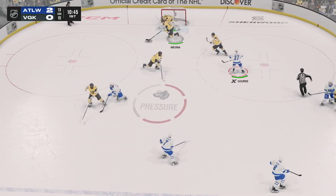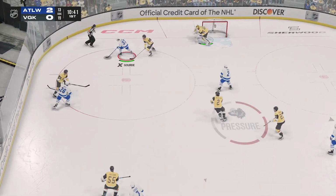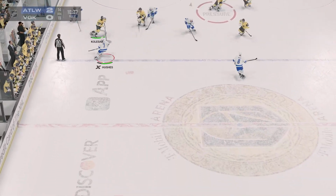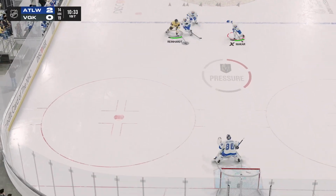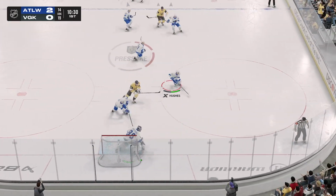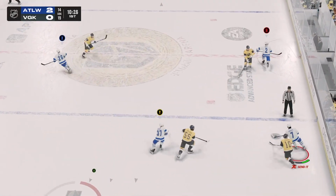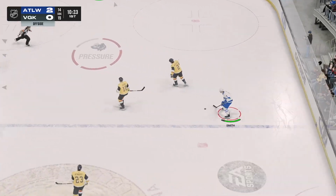Vegas has the puck in their own end. Moves the puck across to Whitecloud. Sends it out in front. And he shuts down a great scoring chance there. Takes a hit on the play. Puck grabbed by Reinhart. Oh, and he whiffs. Hughes carries the puck in his own zone. Quick feed to Gord. And that's offside, stopping the play.